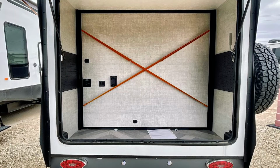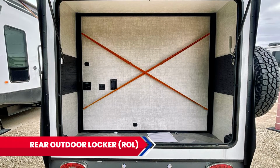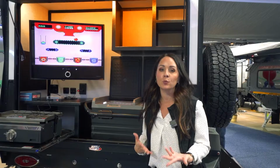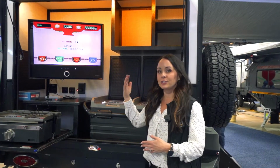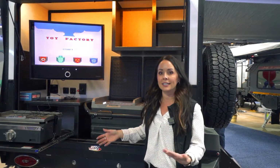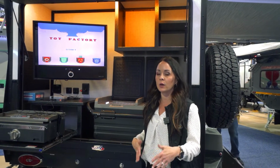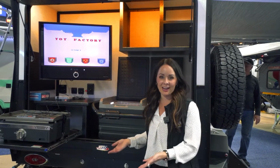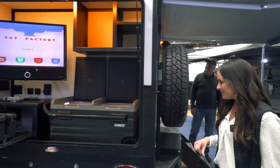We also have a roll floor plan. If you can imagine all of these things that I just talked about eliminated, you now have the rear outdoor locker. You're able to do whatever you want in that space, store your gear, take your bikes along, whatever it is you want. So we sell the rear outdoor kitchen as well as the rear outdoor locker. We can take a look inside.